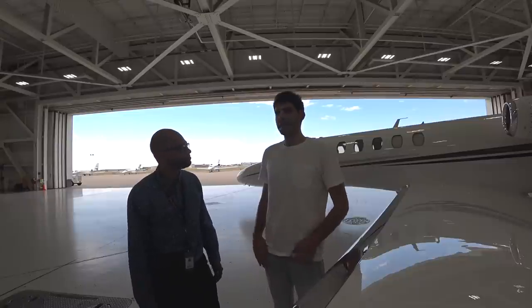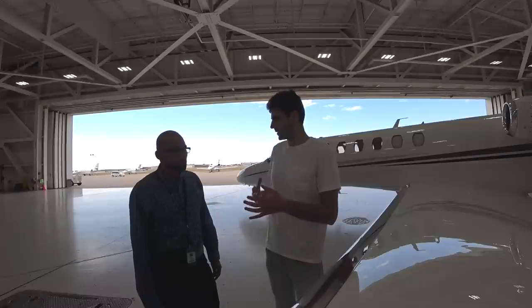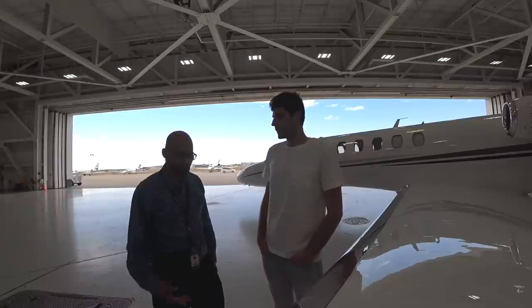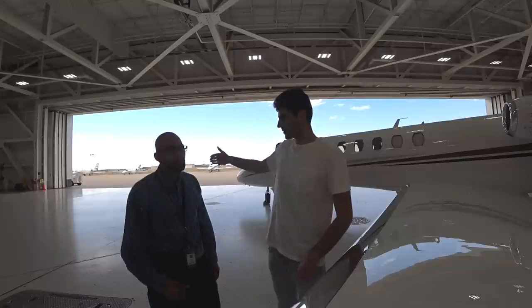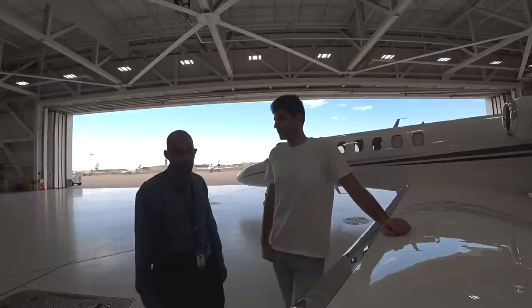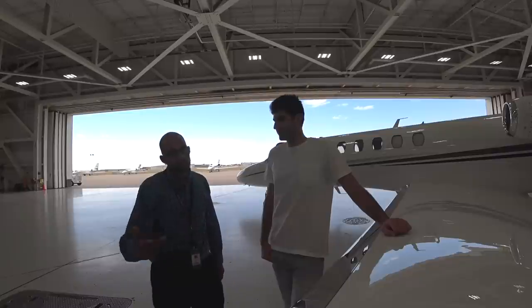And for the engine one and two inspections, how many man hours do you think are spent? Approximately 10 hours in total. For the left-hand engine and also the right-hand engine. Okay, so it's quite a bit. And how many hangars are there? At the Wichita Service Center, there are four active hangars as far as where we work on aircraft. We do have three paint hangars as well. And we'd love to see you sometime.